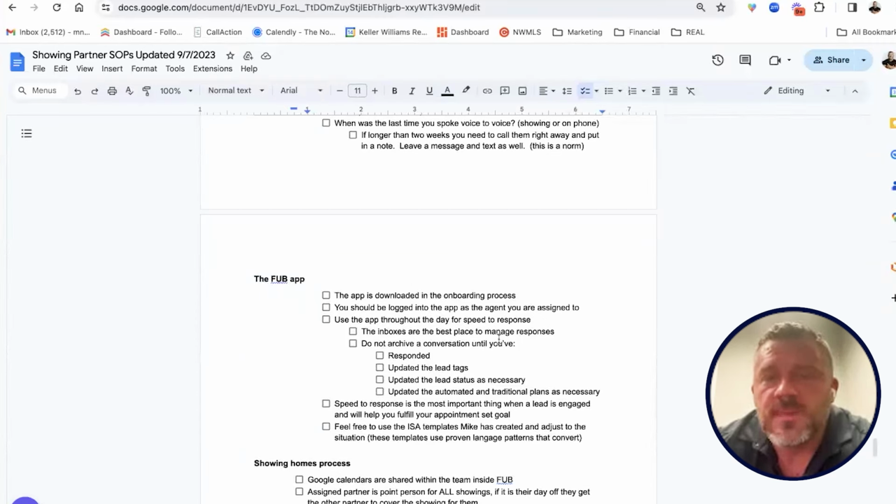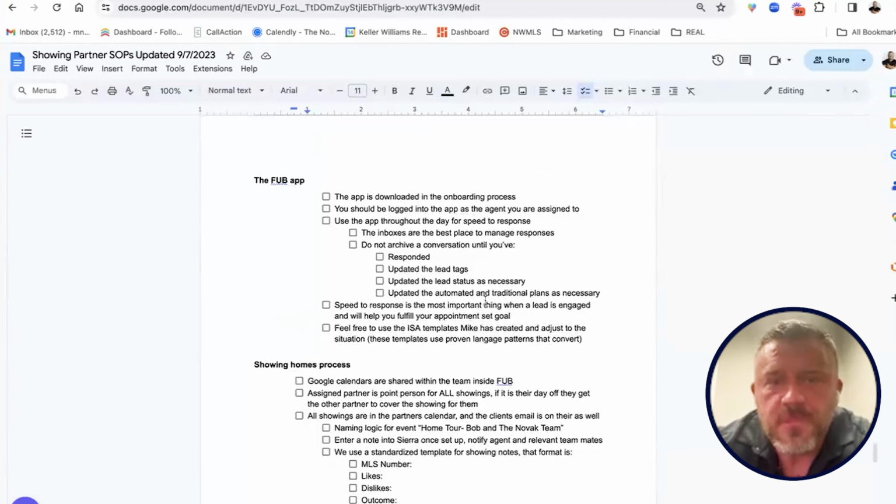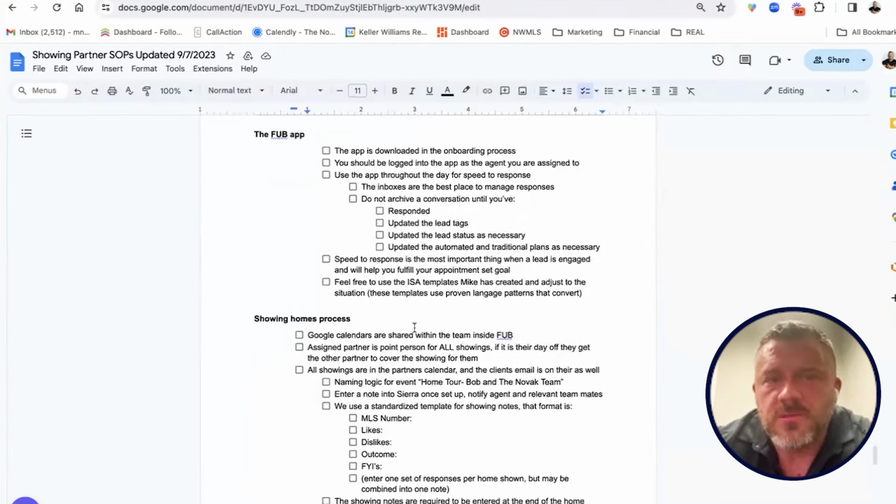The partners are responsible for helping maintain inbox 0, which means all messages are responded to and archived quickly, and we use the app to do that because we're constantly on the go, okay? Before we archive a person, we make sure we've responded, update the lead tags, update the lead status and stage, and update the automated action plans that are running on that person, okay?